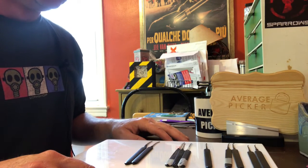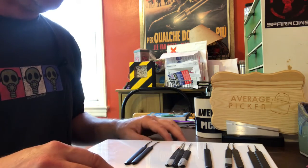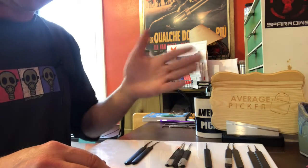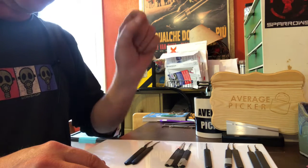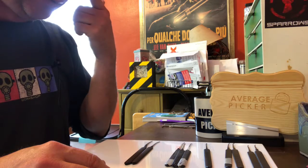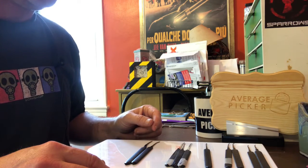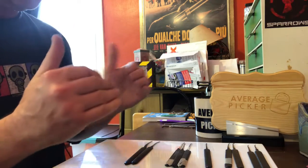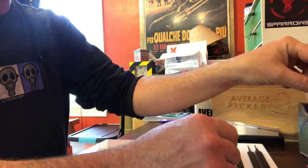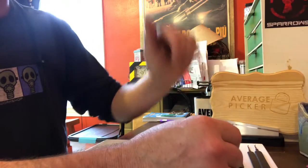And that's about it. Though now that I've been making more of my own, I get a little torn. I can't make a pick for what I can purchase one quickly from Sparrows for, and I can't make one as precisely necessarily to what's in my head. But yeah, the making them kind of fills in this gap, and I'm starting to use my homemade ones more and more. But we're not going to go through those.